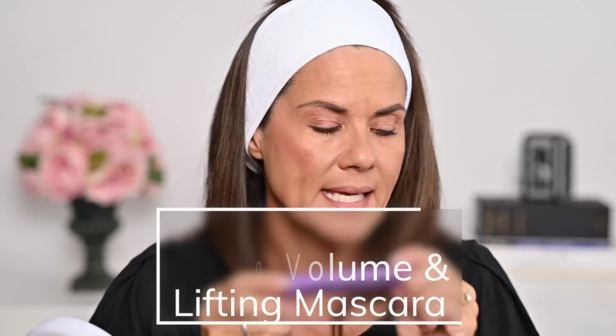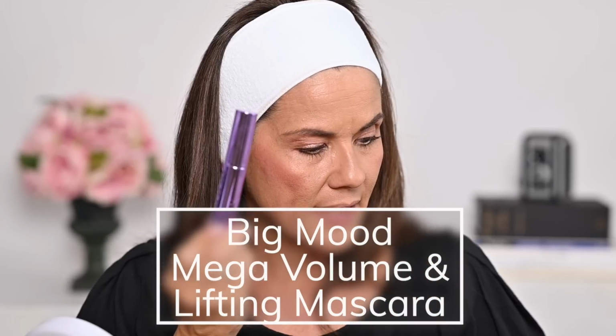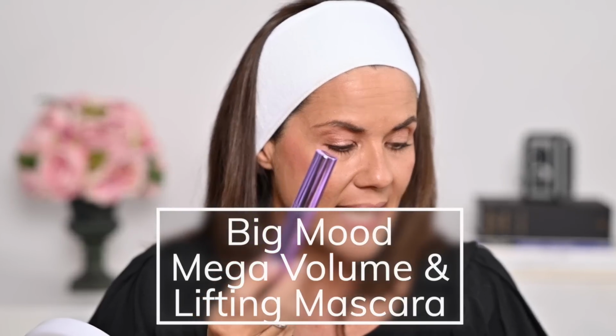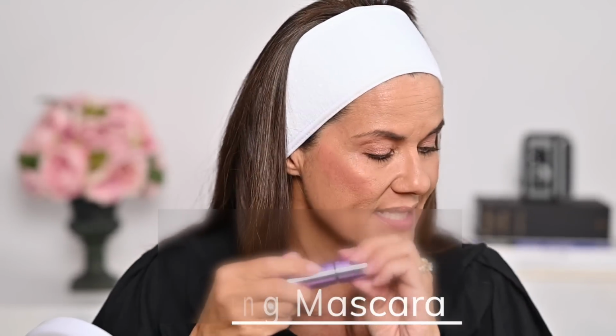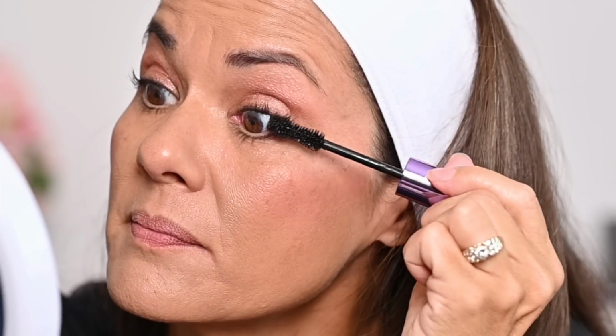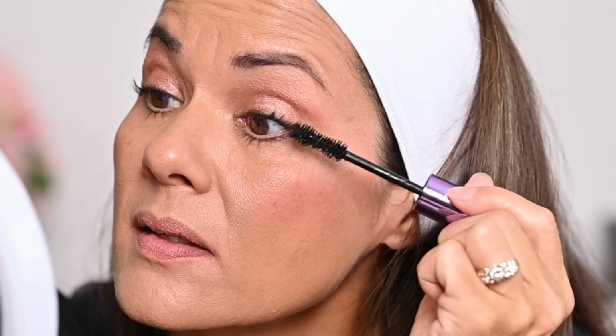And I'm using the e.l.f. Big Mood Mascara. This is a collaboration mascara between e.l.f. and Tierra Whack. And it is an intense volume mascara. They did send this to me in PR. And it has a nice big fat brush. I do like the big fat brushes. I do like volumizing mascaras. I'm putting it on, trying to get it heavy at the base.